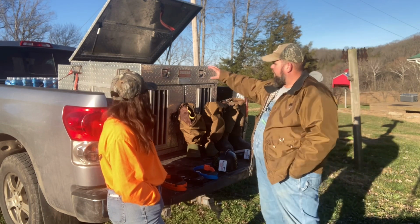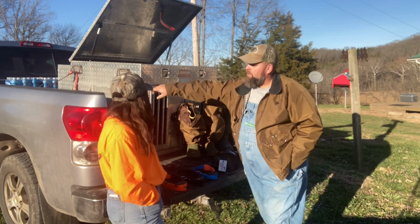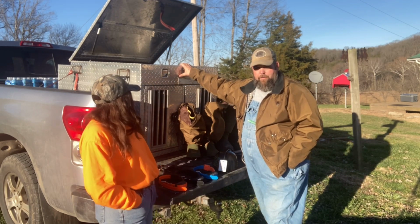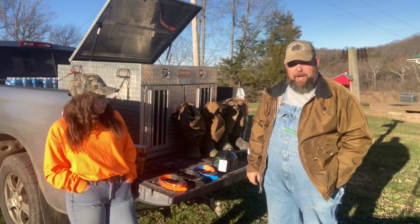We're still running the Owens dog box. I really like this dog box. We got some work we got to do to it. We got some cracks right here on the welds across here that we've got to get took care of. We've got a guy local that's going to fix that for us. We just got to get time to get it by there.